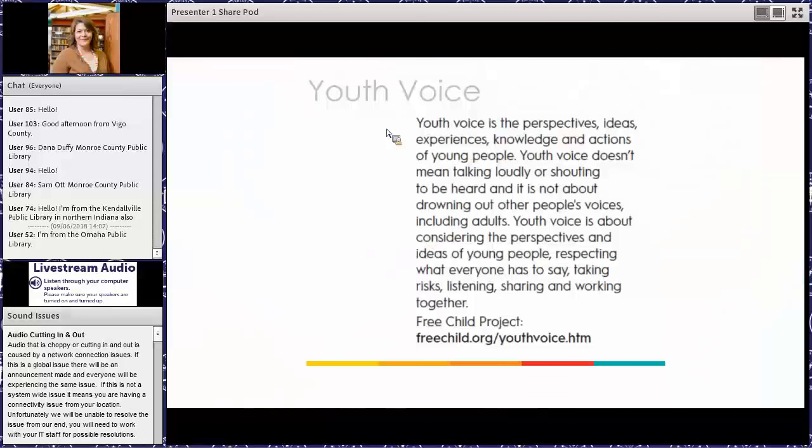The Free Child Project defines youth voice as the perspectives, ideas, experiences, knowledge, and actions of young people. Youth voice doesn't mean talking loudly or shouting to be heard. And it's not about drowning out other people's voices, including adults. Youth voice is about considering the perspectives and ideas of young people, respecting what everyone has to say, taking risks, listening, sharing, and working together.